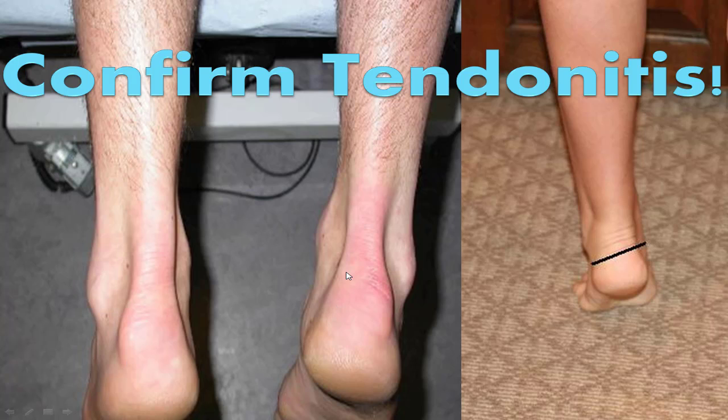Number one, if you feel with your hand along the tendon right here, it's going to be painful. You can see it's a little bit more red, a little bit more swollen, and it's going to hurt most in the morning or after rest. So when you wake up, it's going to take you about 15 to 20 minutes to start feeling a little bit better. And to confirm it even more, try standing on the ball of your foot. If it's painful to stand or at least sore, then that confirms tendonitis.